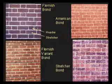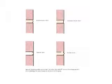So that's just a quick course on the different bonds that you're going to see in the buildings I'm going to show you. This pretty much covers it. There are some others, but these are the main ones. The joints. How did they tool the joints between the bricks?